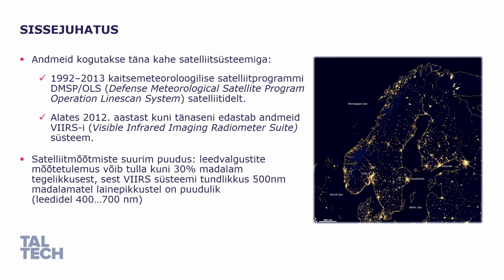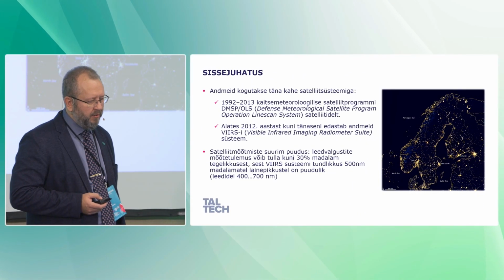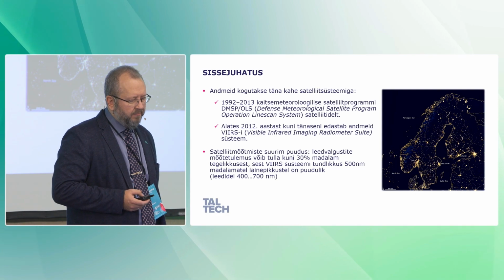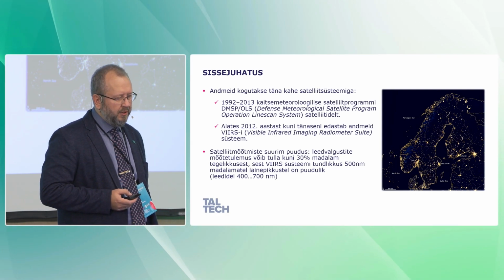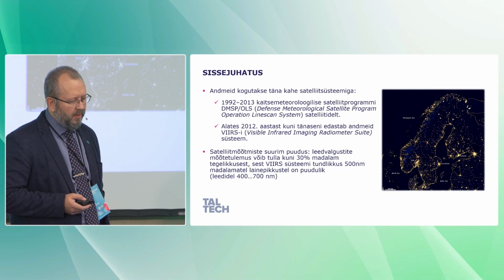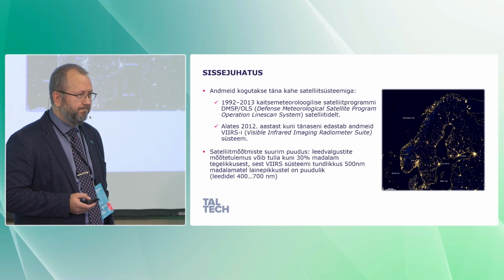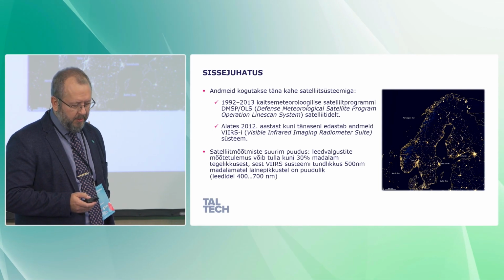And also the LED lighting measurement results can be 30% lower than in reality. The reason is that the sensitivity of the VIIRS system is lower in lower wavelengths, so it's less than 500 nanometers. And this is the spectrum of light. Well, it is blue.